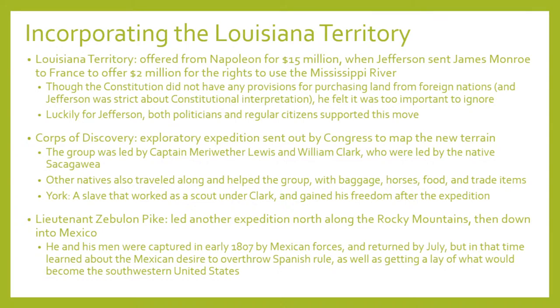And while they were brought through Mexico, the troops just were chatting with them, and they found out, hey, the Mexican people want to overthrow the Spanish, and also they got a really good idea of what would become the southwestern United States, because they were just strolling through the area. There wasn't really any kind of security.